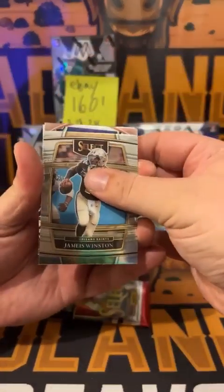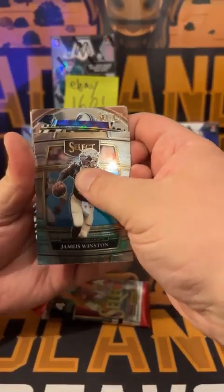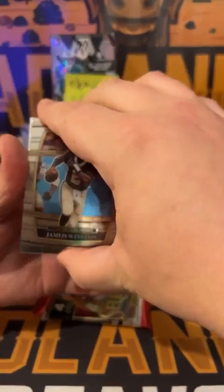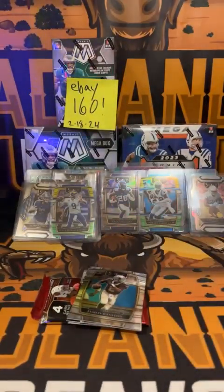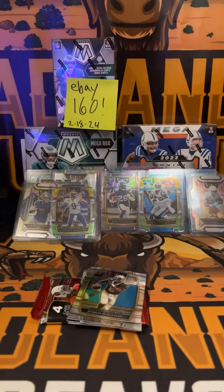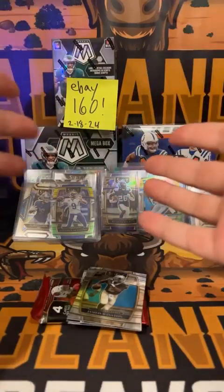All right, Jameis Winston for our second to last. Whoa. Oh, my God, look at that. Somebody's getting a... Shut up. Are you for real? I'm still pulling the case hits. Dude, this is like my fifth break in a row pulling a case hit. Okay, all right. Come on. Yeah. Will it ever end? It's never going to end here. I'm going to just keep pulling case hits.